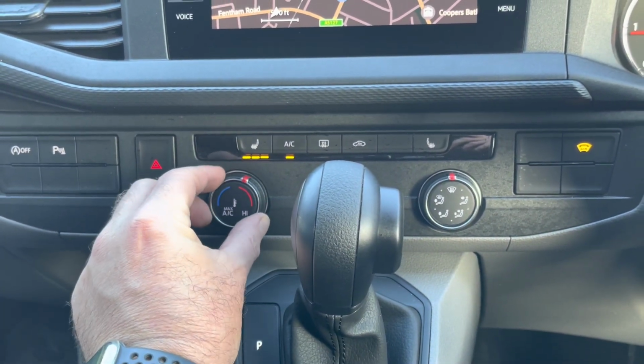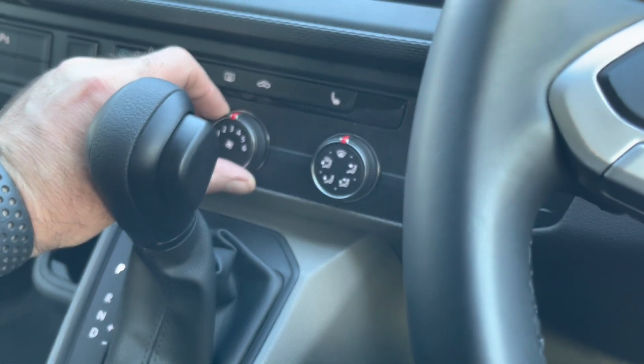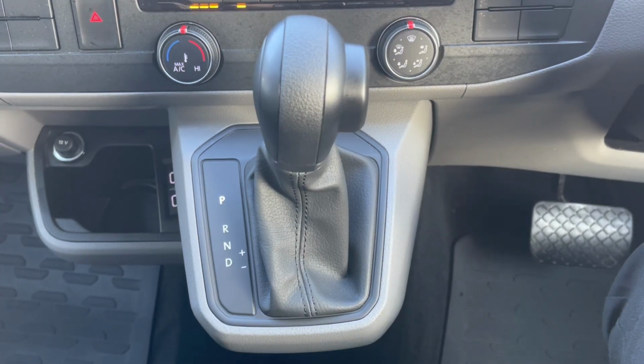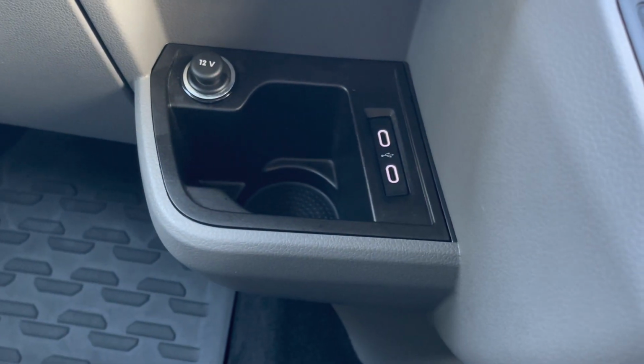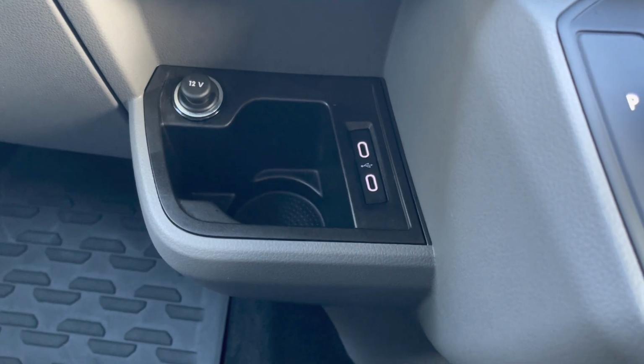To the back of the automatic gear stick, it's fitted with a 6-speed fan motor. Here's where you can change the direction of the heat if needed. Here we have the automatic gear stick. Down here you will notice a 12-volt socket and 2 handy USB-C charge ports.